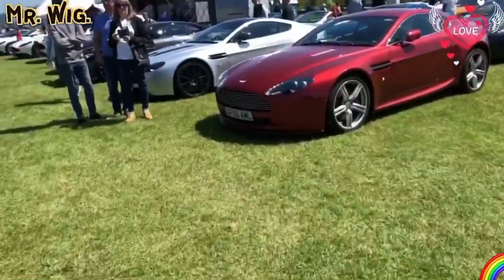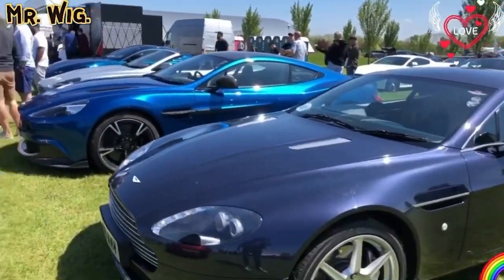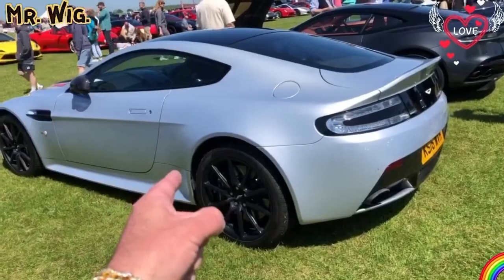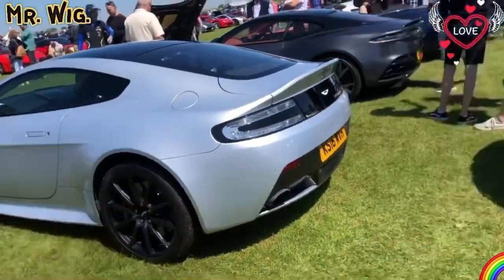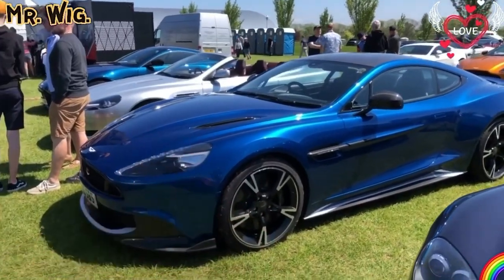There's the Aston Martin's cars that I love, the DB9s. Different shapes, different colors. I love them all. Obviously, in silver is really stunning. Apparently, it's a very popular color. That's what they told me. But you know what? I wouldn't care if it's popular or not. That would be mine because I love blue.